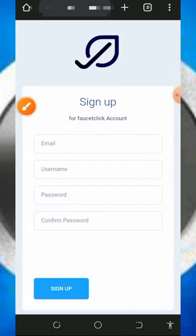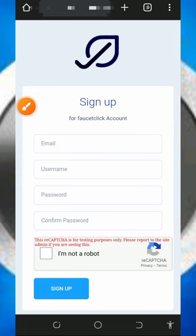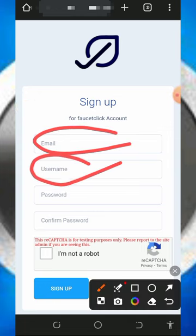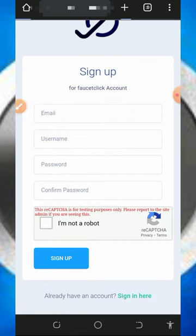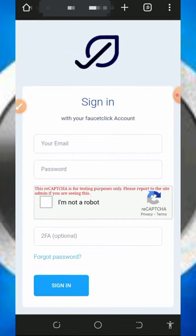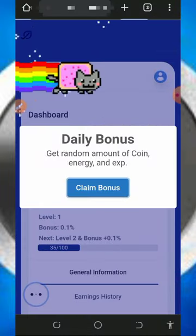Once you tap on that, it's going to take you to the sign up page. Here you sign up by entering your email address, username, password, confirm your password, verify you're not a robot, and then tap on the sign up button. Once you sign up, all you need to do is to log in to your dashboard. Once you log into your account, it's going to look like this.